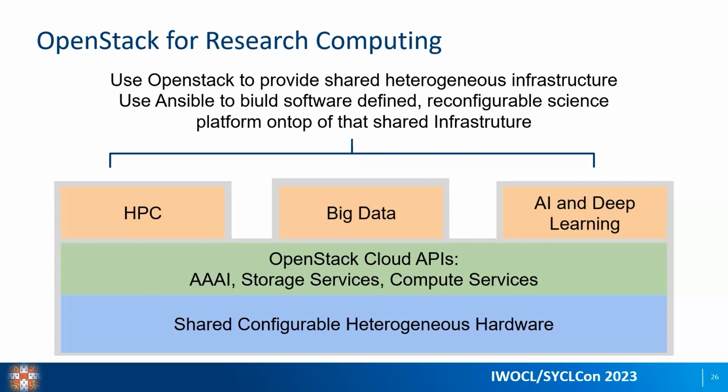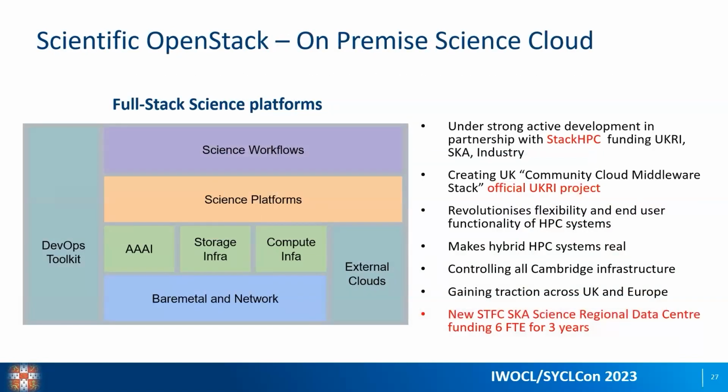They can be owned by a research group, and you can engage with local group IT support guys and make them a bespoke stack with Lego bricks. And so obviously there's a full stack view on this.